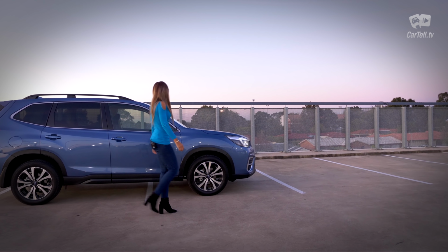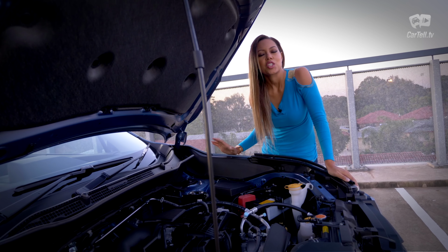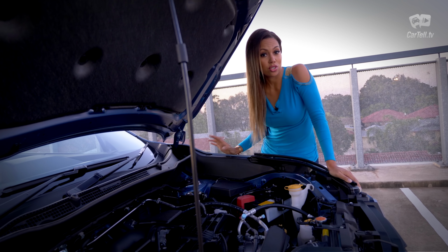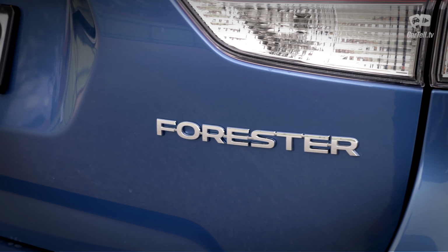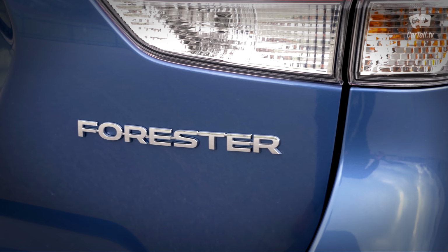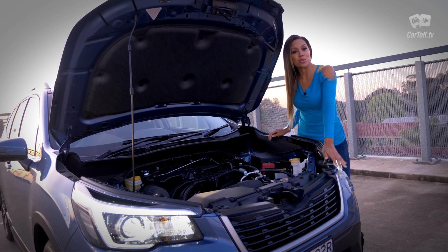This latest generation has only one engine option. It's a 2.5 litre petrol boxer. The previous generation did offer a few engine choices, so I'm not sure why we're limited at this stage. This one is a really recent model, so new engines might come soon. Still, so far, Subaru hasn't said anything about any possible additions.